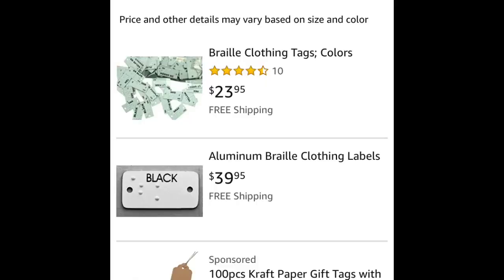For people who are visually impaired or have low vision, you can get clothing tags in Braille or large print that you can just sew right into your clothes for color identification.